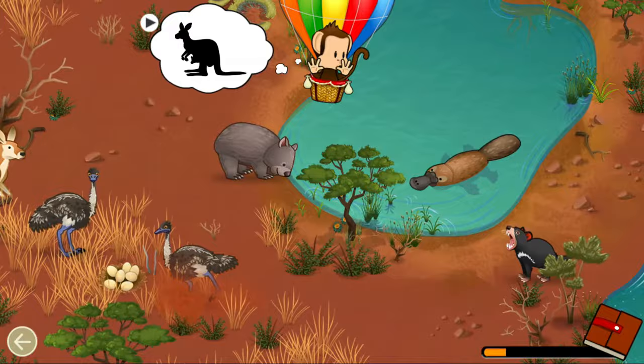Elephant. Great job! Birds build nests to protect their eggs. Can you find the nest for the ostrich? Ostrich! Great job! You earned a badge! Elephant! Tap Milo to go back to the world map. Where should Milo go next? Africa! Let's go!